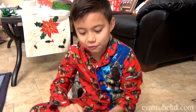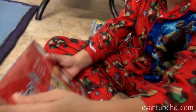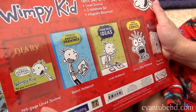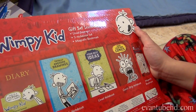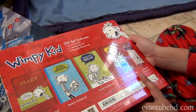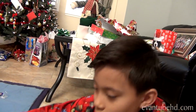And then we have Diary of Wimpy Kid. And it actually has the diary in it. So this is what it includes. A line journal, three notebook sets, and a magnetic bookmark. So the 144-page line journal, sketch notebook, a line notebook, a comic strip notebook, and a magnetic bookmark. That's pretty cool.